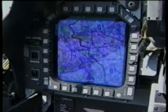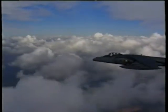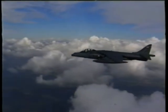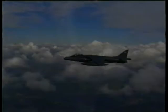In spite of an initial lack of faith, the Harrier has become indispensable to NATO in an ever-changing world. It is still the only operational V-STOL fighter in the West, and it is likely to be developed even further. The Harrier will continue to be a force to be reckoned with into the 21st century.